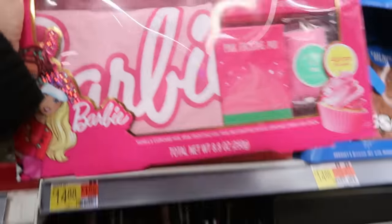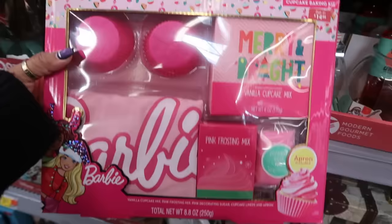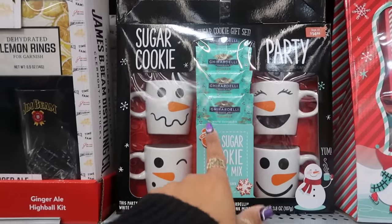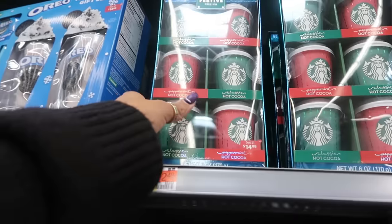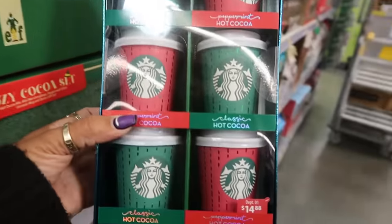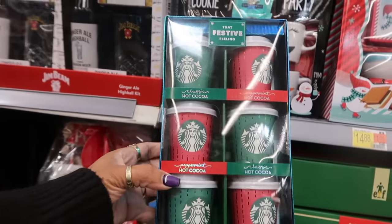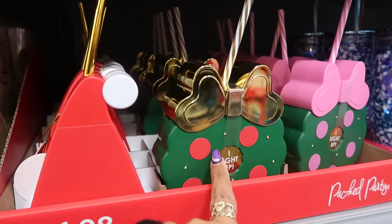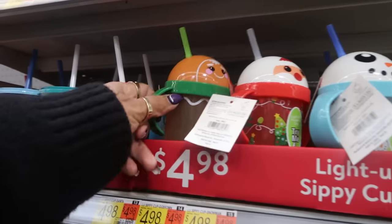Oh, look at this set right here, Barbie Dream Baker Kit with the cute little apron for $14.88. That's cute. Sugar Cookie Party, you get the cute little espresso cups and the sugar cookie drink mix by Ghirardelli, $14.88. And these are hot cocoas, peppermint or classic, the little Starbucks cups. That's also $14.88. These are the cups that light up, $6.98. I think I bought this one last year. I did. They have the pink one too, very cute. And then these, $6.98. They have the little handle.